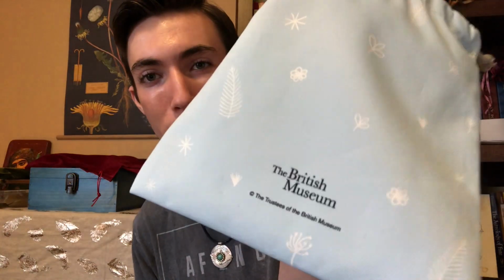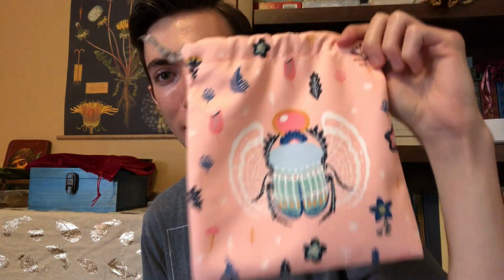And I keep it in this cute little bag. I believe this bag is from, it says the British Museum, the trustees of the British Museum. So I got this on Amazon, but it has a little scarab on it. It's kind of cartoony and pastel and fun and light. I don't know why I felt compelled to put it in this bag, but I like it, and I like the scarab. It's very Sun card-esque in a way, so I like that as well.